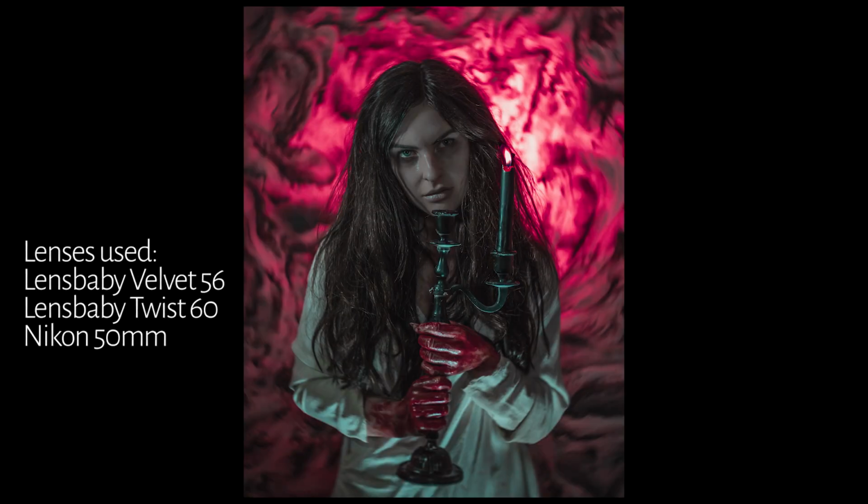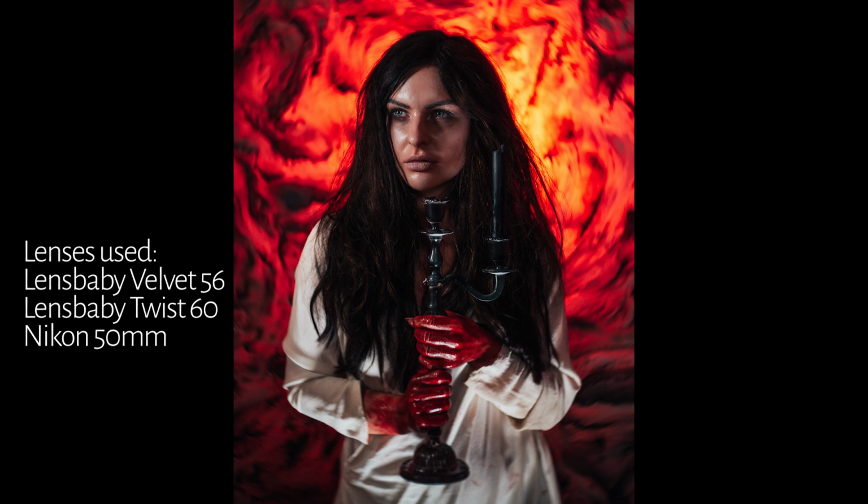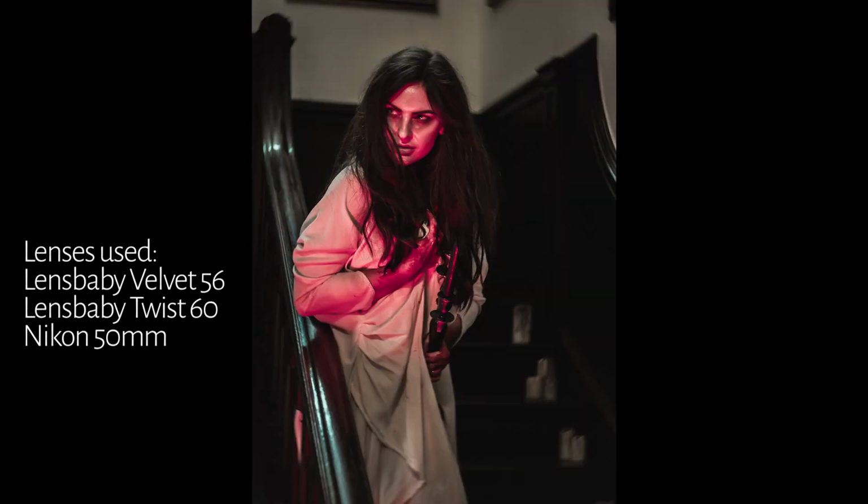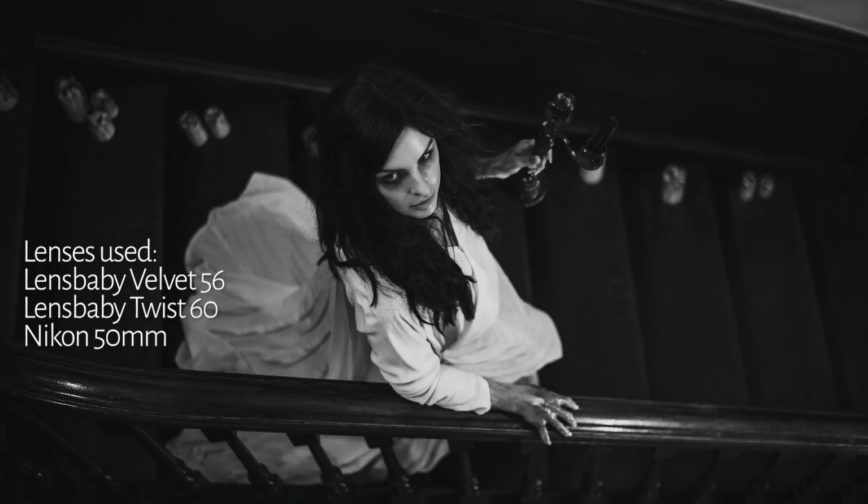Then we had the madness of Lady Macbeth, and I wasn't sure which of the edits I liked. I liked both with the Twist 60. It was a tight space, but I managed to get some I really, really liked with the Velvet, particularly here. And then this one, I'm still not sure if I love it, but I do like it.